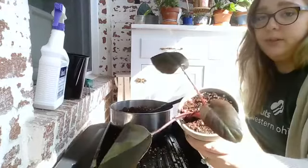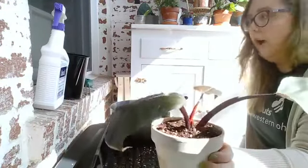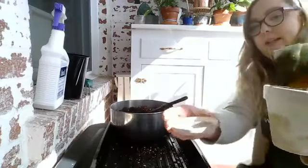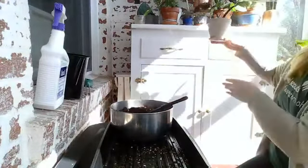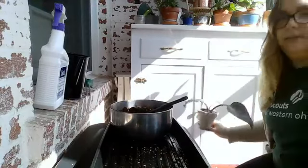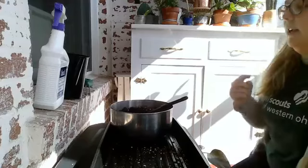So that was really simple. We potted up my pink princess philodendron that has grown in water. This one does have a little tray to catch the water, so I'm going to put that just behind me. It won't fit on the shelf anymore. So that was the first plant that we potted up.